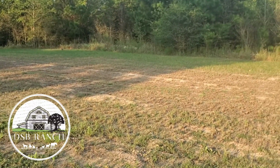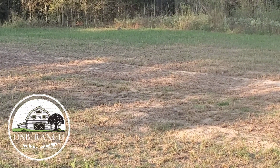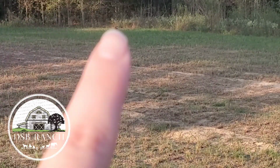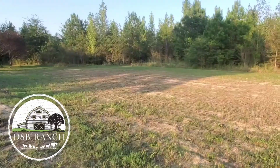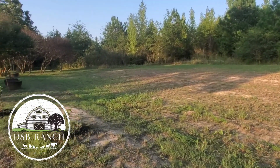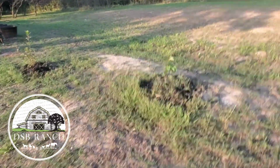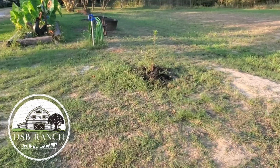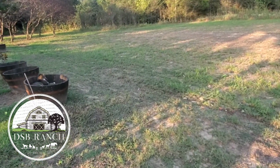We have 2 rabbits every afternoon. If you can see, it's going to focus on my finger, but there's a rabbit right there. But we have 2 rabbits every afternoon around this time, right before sunset, that like to hang out in the garden. And we had all of these mulched up really nicely around. I gotta flip this back around so I can show you this.